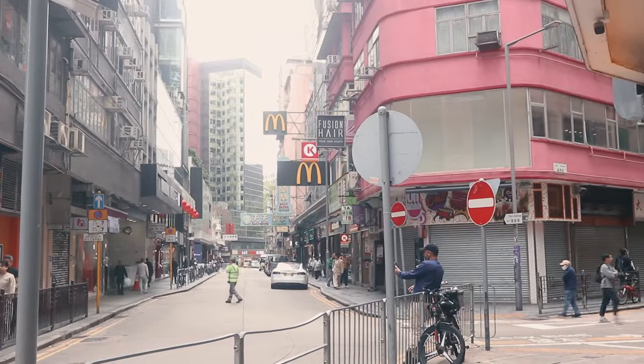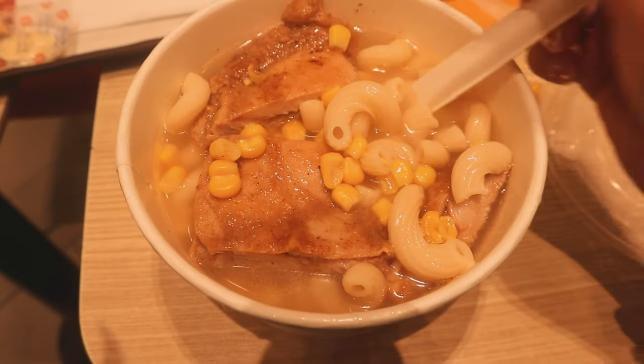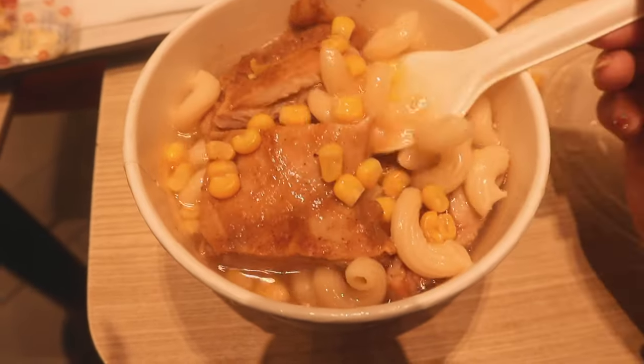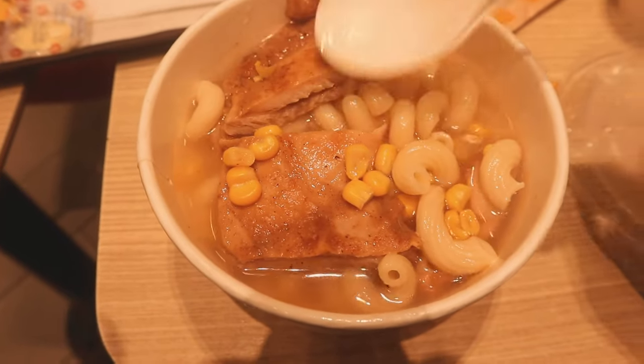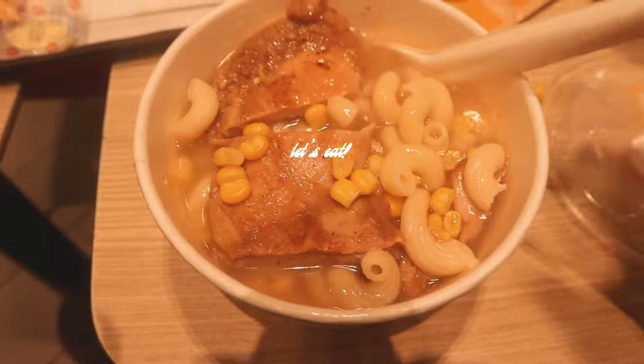Grabbing a light breakfast. So, lakad lang tayo dito. Ito yung D1, D2 exit sa TST. So, sobrang lapit lang sa hotel namin. For breakfast, I'm having crispy macaroni with grilled chicken. So, sopas lang muna tayo dahil ang lamig. Let's eat!